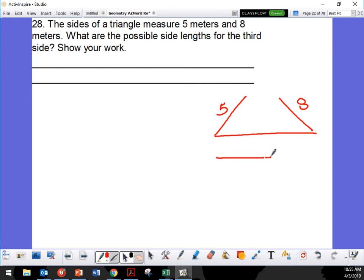5 and 8. And my third side, which would just lay on top of it, it would not make any peak at all, would be how much? 13, right? So this would be 13. So because of that, if it was less than 13, would these two pieces touch? Less than 13. So let's say 12. Would those two pieces touch? Yes. So it will touch.